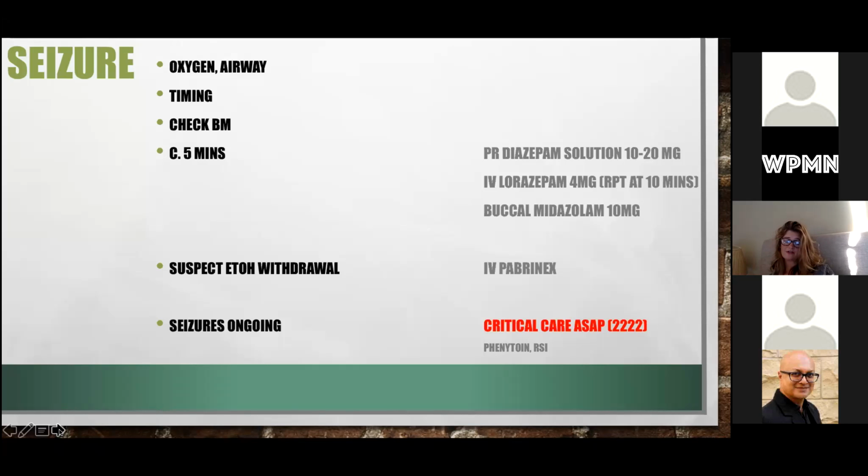You definitely fast bleep the med reg, if not put out double two, because you're sort of drifting into status epilepticus territory. I put here if they're alcohol withdrawal, because that's a common cause of seizures. We're pretty good at monitoring people withdrawing from alcohol, so we see fewer seizures. But if they are, you can give IV Pabrinex, which is thiamine.